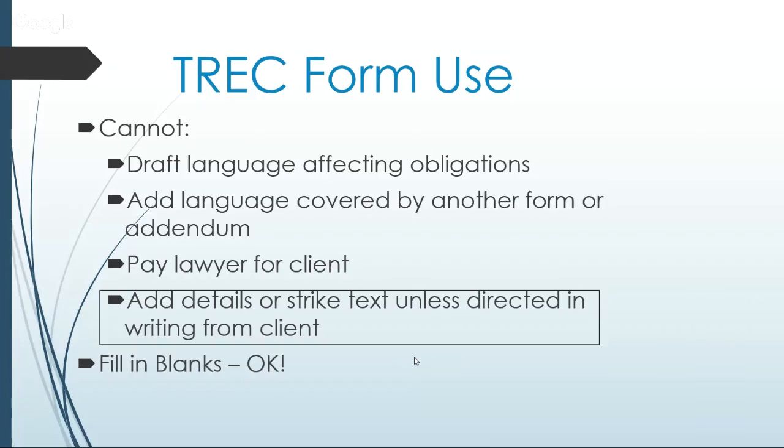If you're going to add to a contract or strike out part of a contract, TREC says you must have something in writing from your principal telling you that this is to be done that way. So if you're striking out something or adding certain text, you need something in writing from the client. It's probably a good practice anyway that they authorized you to do that. So, an email saying scratch out six months, make it twelve, whatever it might be, whatever you might add.